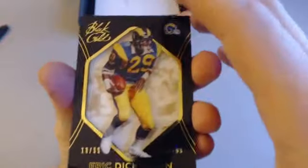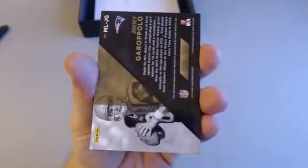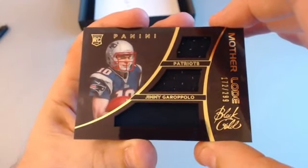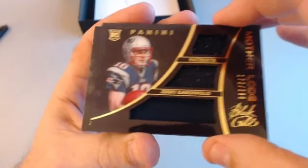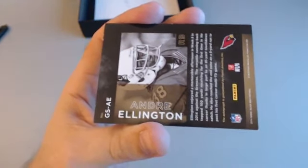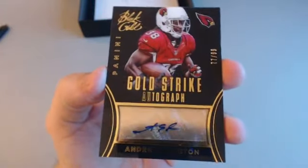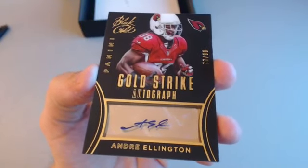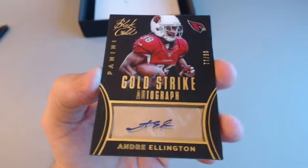Numbered to 99, Eric Dickerson. And a Garoppolo. Be a Motherlode triple patch numbered to 299. Yeah, dude, he made people break ankles left and right. Got an Andre Ellington, who I actually think is going to make a good comeback this year. Twizzle, 757. Gold Strike autograph, 77 of 99. Nice hit. And the whole thing about Andre Ellington is people don't realize he's a beast of a running back. He really is.